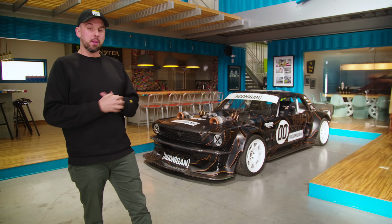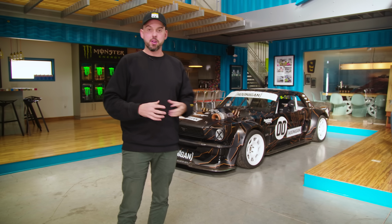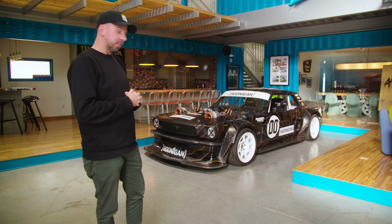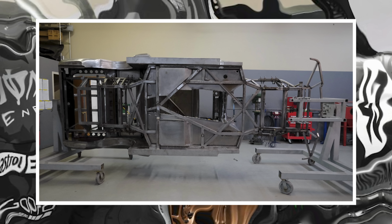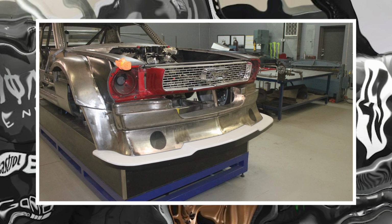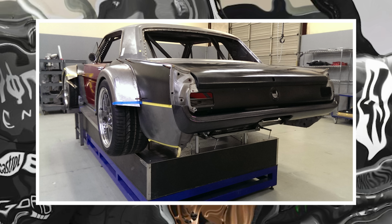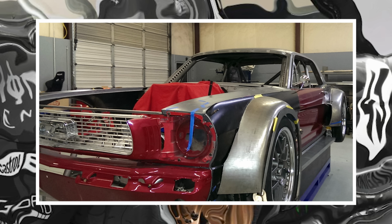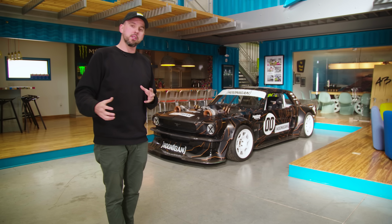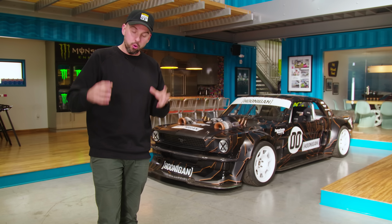So ASD was up to the task of this monumental project of making a Ford Mustang handle like a rally car. And they did a couple things. They cut out the entire floor out of it, put a tube chassis in the middle of it. They formed the bodywork out of metal with an English wheel to get the exact proportions and the styles that we wanted. Because remember, at the time, 3D printing wasn't as big of a thing and fiberglass shaping was a bit tough. They wanted to do it the real way. They wanted real sheet metal on this car.